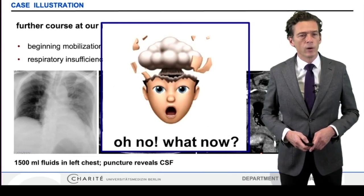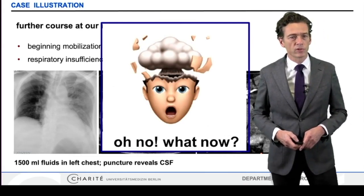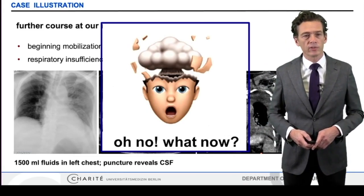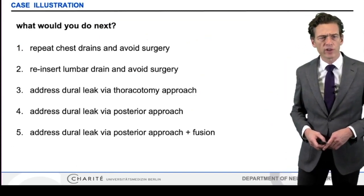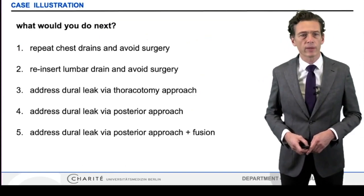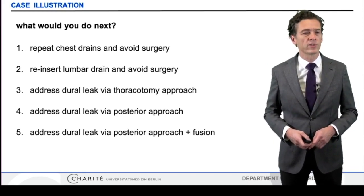So what now? We have a dural tear. We have a patient that was treated surgically 2 times meanwhile. He 2 times deteriorated surgically. And now I would like to ask you, what would you do next? Would you repeat the chest drains and avoid the surgery? Would you reinsert the lumbar drain and avoid surgery and hope for a spontaneous closure of the CSF leak?